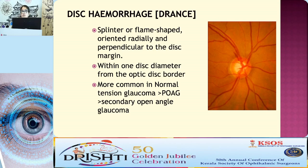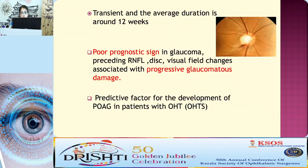Again, these findings were very common in the normal tension group. They are transient, usually around 12 weeks, and then they disappear. And they indicate progressive glaucomatous damage. If you see a disc hemorrhage, it means the disease is not under control. And in an ocular hypertension patient, it is a positive predictive factor for the development of POAG.